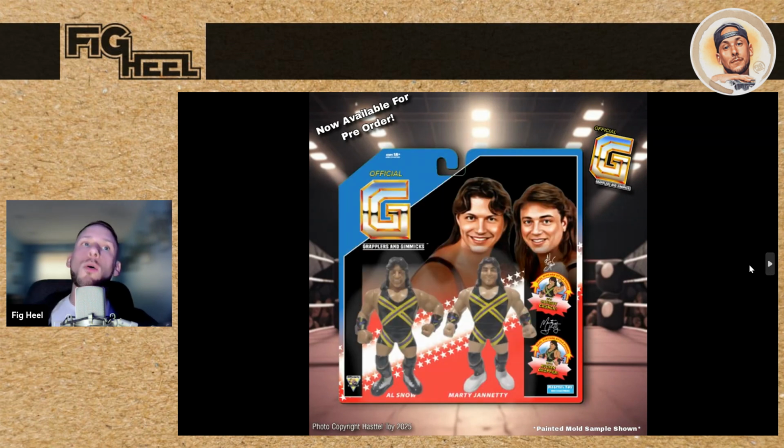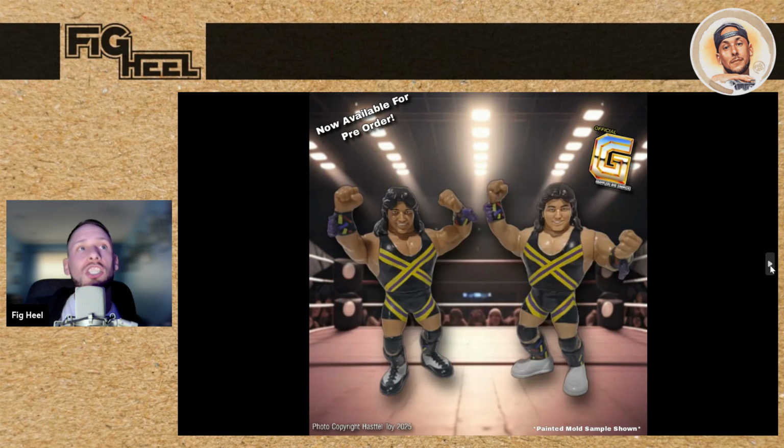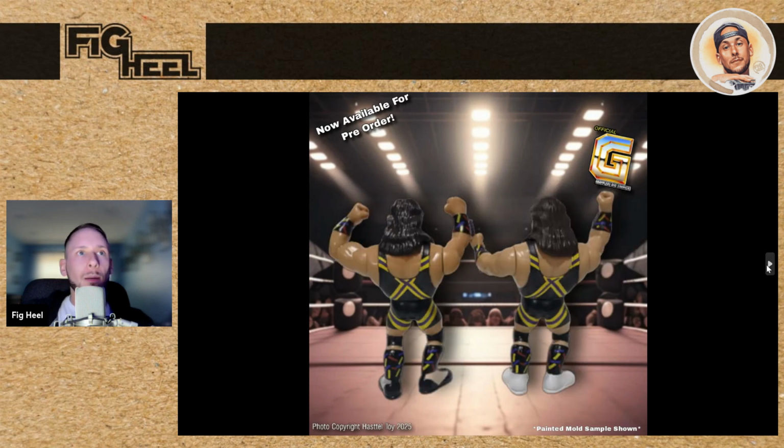And last but not least, the one I've been waiting for, the New Rockers. We got Al Snow and Marty Jannetty, but of course, we know that that is Leif Cassidy, baby. And I think the likeness on it is pretty damn good, man. It looks just like a clean-shaven Al Snow. Same thing with Marty Jannetty. I see people saying they look the same. I mean, they're supposed to look similar, but I do not think they look the same. I think they're very distinguishable on both of these.